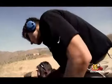Rob Furlong's record still stands today, but high in the mountains of Arizona, an ex-Navy SEAL tries to duplicate his shot from 1.5 miles.